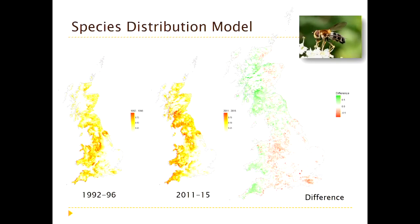So if we fit our model to two time slices, I've used the first 5 years for which the land cover data was available against the last 5 years for which the land cover data was available. So here's two species distribution models. And again, if you take the difference between these two, we see a decrease in the predicted probability in this southeast area and an increase in this northwest area. So again, we're seeing a tendency for this species to have shifted northwestwards during that time period.